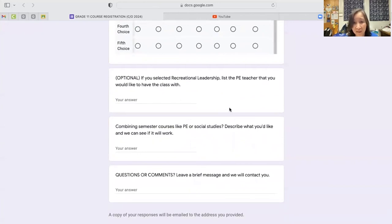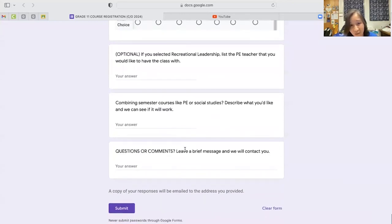Okay. And then one of the options, and some of you might have gone to a session and learned about it, would be rec leadership. That's assisting a PE teacher in one of the underclassmen PE classes, so that could be open to juniors and seniors. And then if you want a funky combination, like I failed only MHH, and then I want to fill the other half with a PE, you can write it down here and we'll see what works.